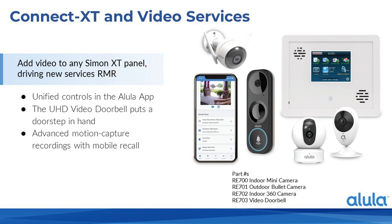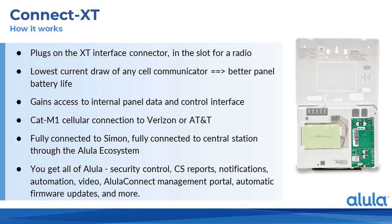Yeah, just bringing that new kind of interactive app with all of that functionality embedded within it is itself a huge upgrade that you're able to provide through the Connect XT. And it's surprising how easy it is to make this change. Paul, it seems like you guys really engineered this to be an install that is very easy to accomplish.